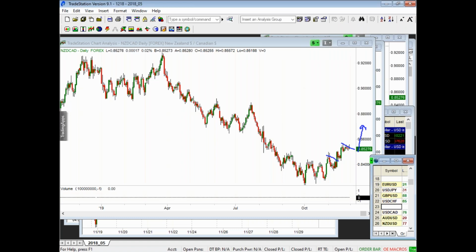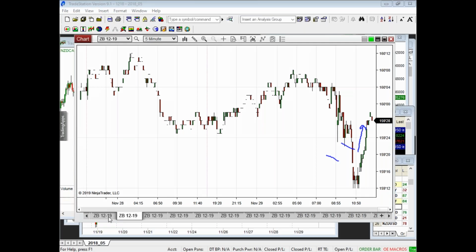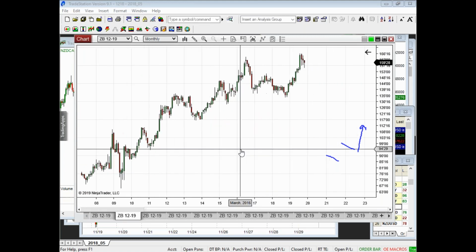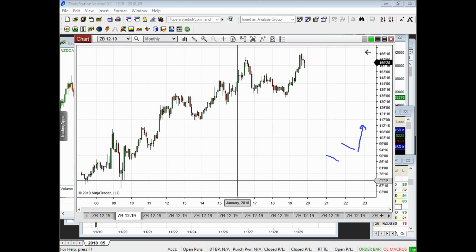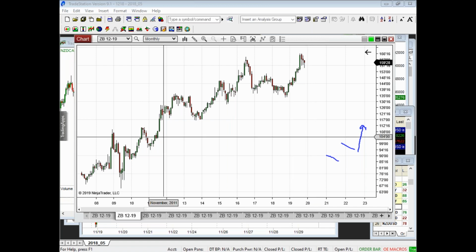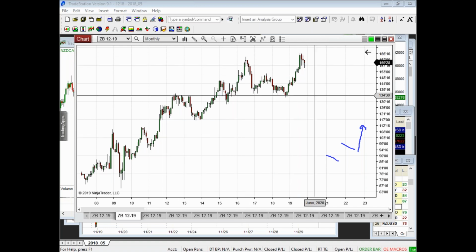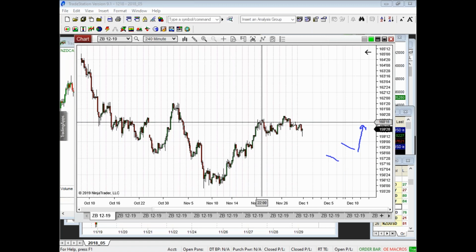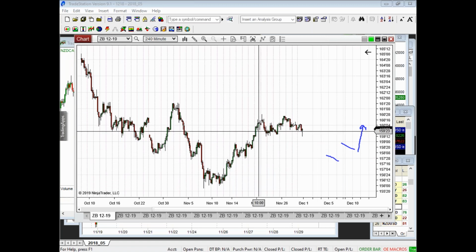We'll pull up our bonds. This monthly on the bonds is really close to what we've just seen on the 100 tick of gold intraday. So this still has some more upside potential on the monthly chart. 240, nice two-wave move up, nice two-wave correction. You got about a 1-to-1 ratio, so this is the first point that it could take off.